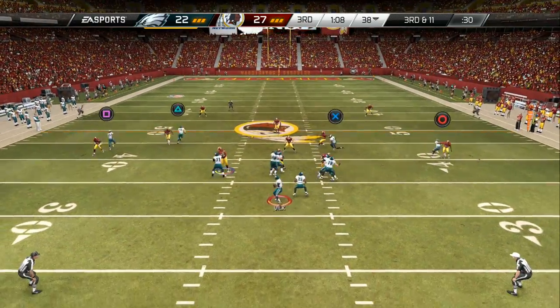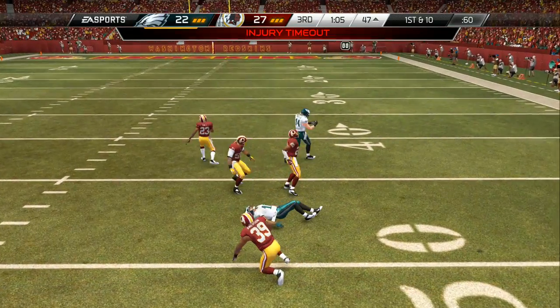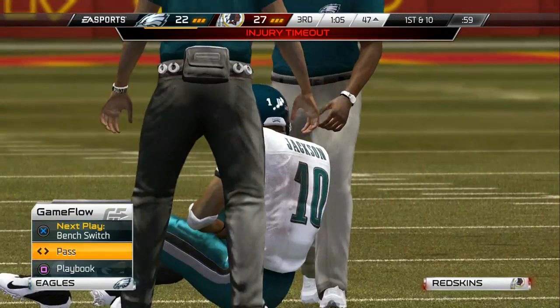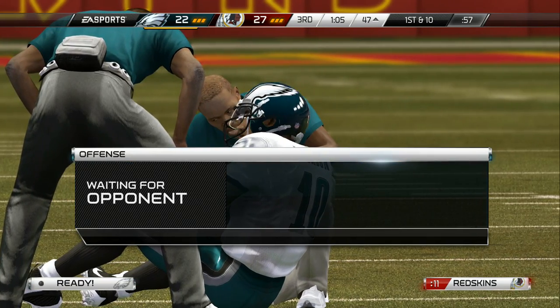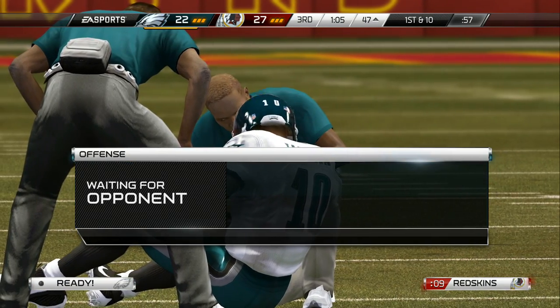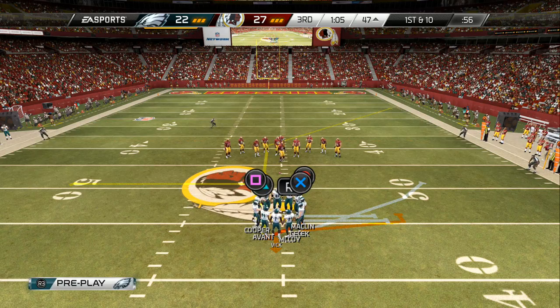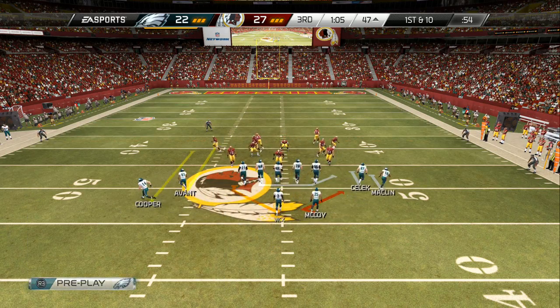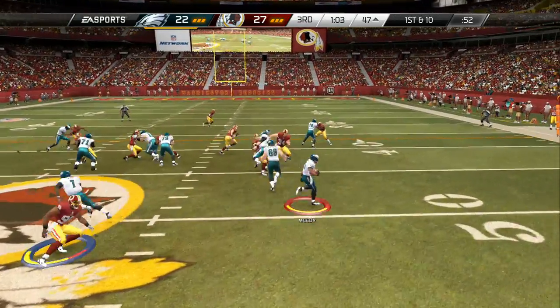Third down and 11. Challenging the defenders to the right side. Here comes the training staff as we've got a player down on the field. That's a good job. He's able to get up and get off the field. And my guess is he's going to be okay. A little bit of a scare there, no doubt about it. That makes everybody nervous.